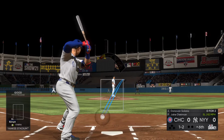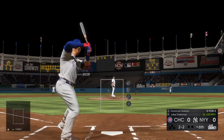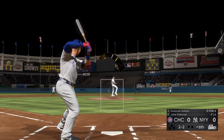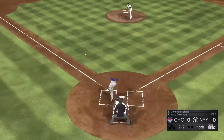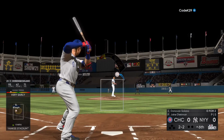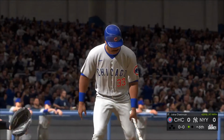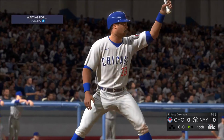Does he come back with yet another? Hey, that's back-to-back really good sliders. I wouldn't be surprised if he threw another one right here. Looks like he's got that slider in his back pocket right now. Still even at 2-2. Swing and a miss as he ran the fastball right by him for the first out.